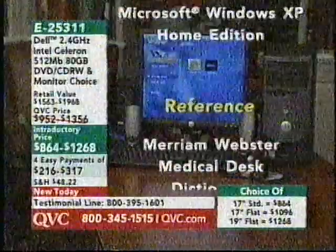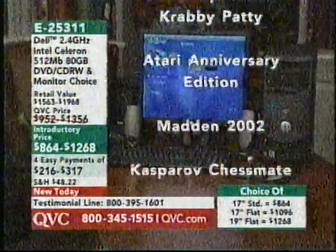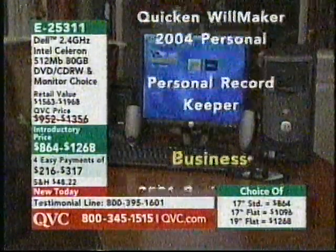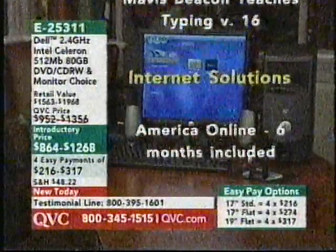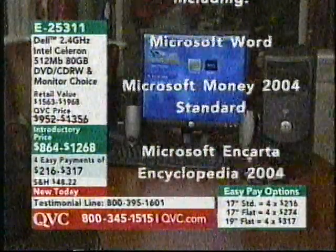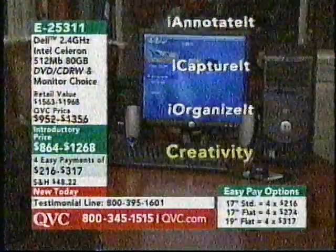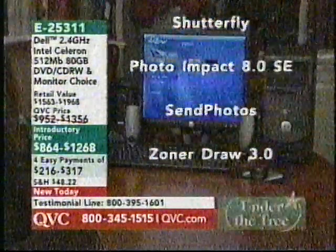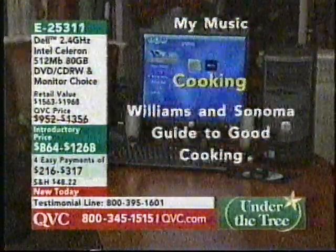We give you the Windows XP operating system, Home Edition, a lot of reference for studying, lots of fun games including Madden and Checkmate, financial and legal tools, Quicken and Will Maker, a personal record keeper, business, education, you can learn to type, internet solutions, productivity, MS Works Suite 2004, right up to date on all of this. And I mean, that is quite a lot, even for digital photography, and you just see the titles.